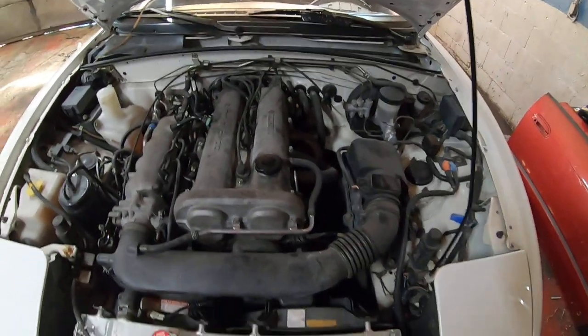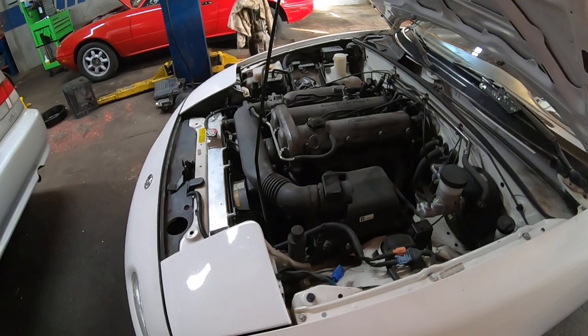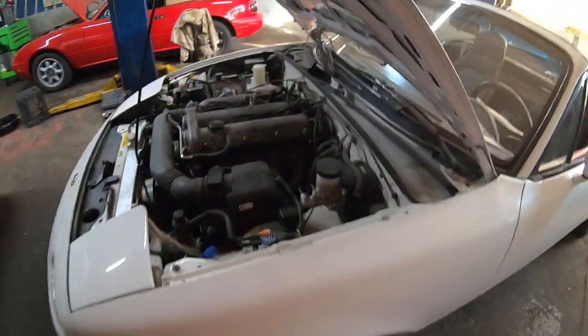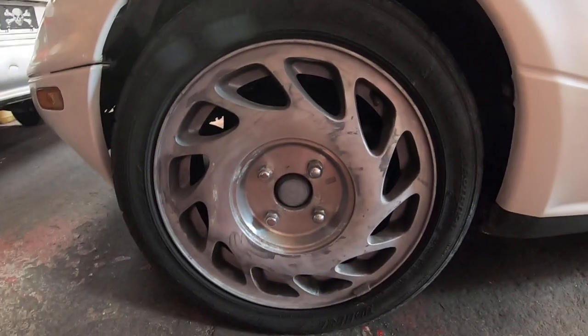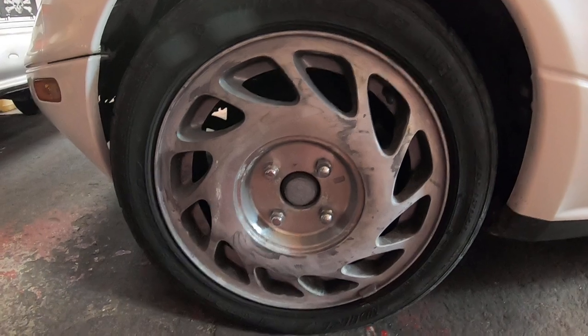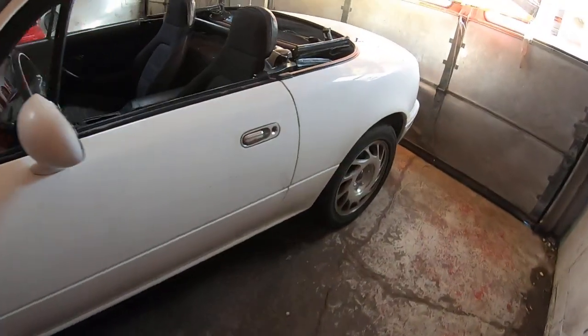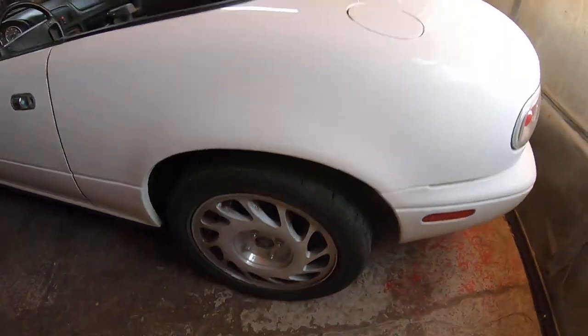So not really sure. There's not a lot to gain by swapping headers out like that, and they usually don't fail, the OEM ones, so not exactly sure what the motive was there. It does have alloy wheels from an early 90s Saturn SC2. Kind of an unusual thing to put on the Miata, but that's what she came with.